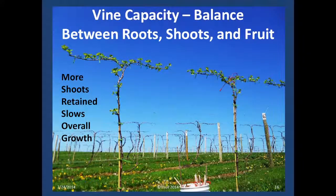And vine capacity, what that vine can handle, is the balance between the roots and the shoots and the fruits of that vine. So again, just to stress it, the more shoots retained, the slower the overall growth is going to be. With these young vines here, we have relatively few shoots, but as it gets older and older, instead of having about 15 or 20 shoots on this total vine, it's going to increase into that 45, 50 bud range, depending on what that vine is showing us.